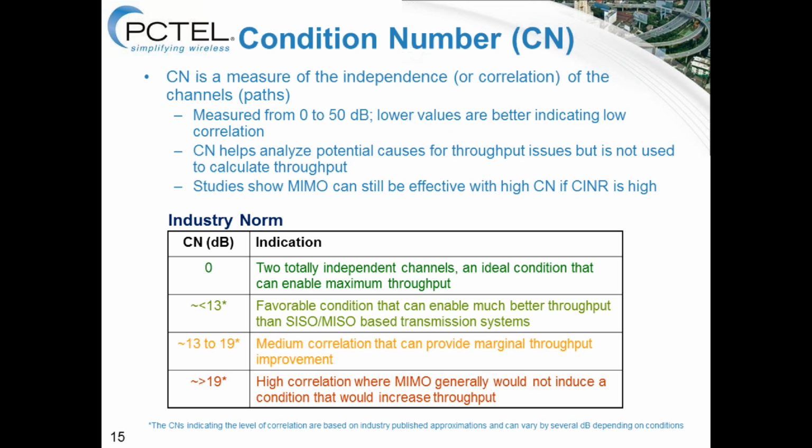So if you go through these numbers, a condition number of 0 decibels indicates you have 2 totally independent channels. Really an ideal condition that can enable maximum throughput. If you're in the low teens, you have favorable conditions that can enable much better throughput than what a SISO or MISO base transmission system might be. If you're in the high teens, you have medium correlation, which can provide some marginal throughput, and generally if you're greater than 19 or 20, generally MIMO would not induce a condition that would increase throughput.